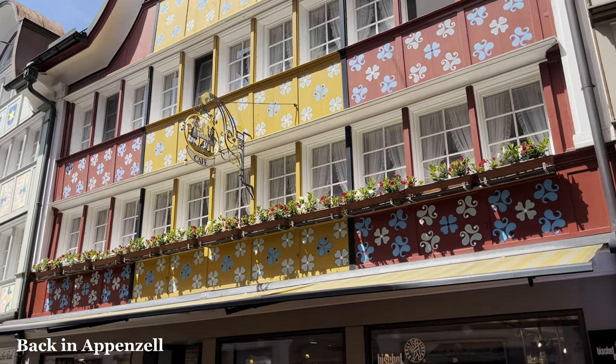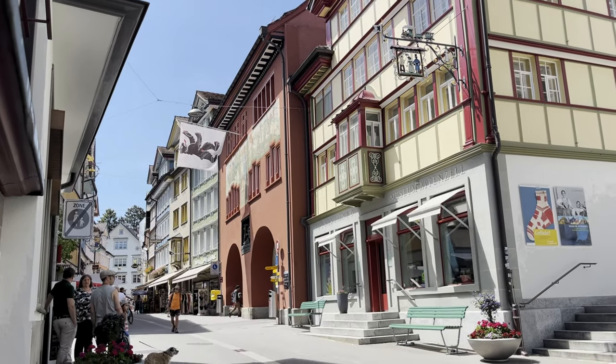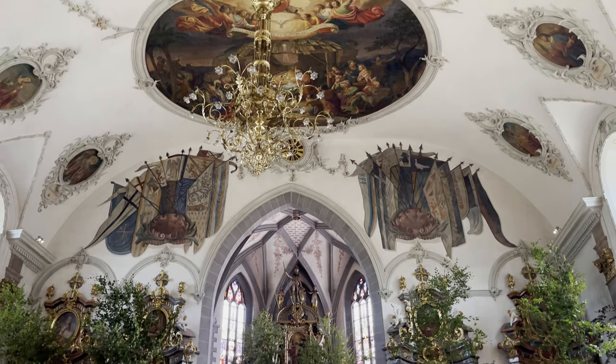Since we needed to stop by Appenzell again, we decided to walk around the town one more time. That's when we stumbled upon the local church, and despite its modest exterior, the interior was truly magnificent.